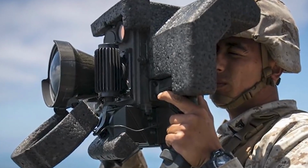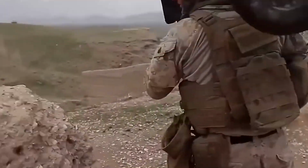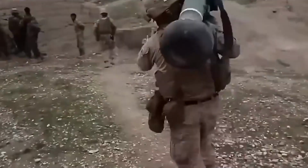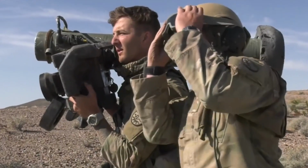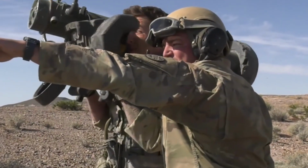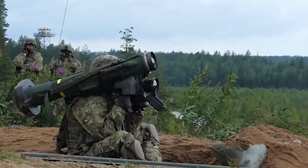Javelin was developed and built by a partnership of Raytheon and the well-known Lockheed Martin. The Javelin missile's tandem warhead is a high explosive round. A charge is used by this round to make a jet of superplastic metal, formed from trumpet-shaped metallic liners. The result of this process is a high-velocity jet that can blast through the armor.